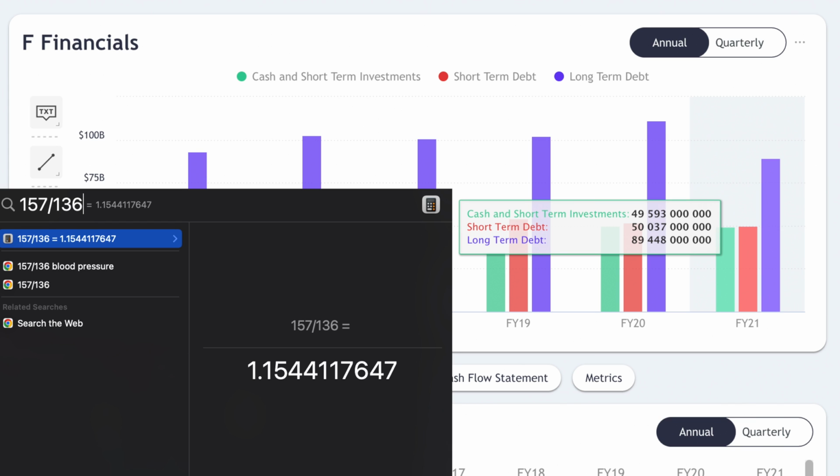Now see how their EV to sales ratio is over double their price to sales ratio? That's because Ford has a ton of debt on the balance sheet and not nearly enough cash to pay it off. Therefore, its valuation is significantly higher than one would have estimated with the price to sales ratio.